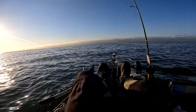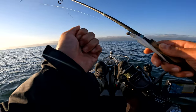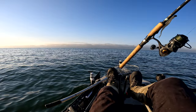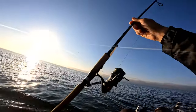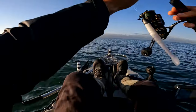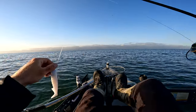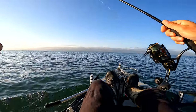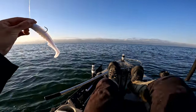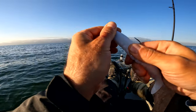So I think that those smaller bass are not schooling up. I think they're just kind of moseying around. So I'm going to go back to the deeper water and troll my way over there with the shad. Are those bass over there? I don't know. I'm getting confused now. These conditions are confusing.